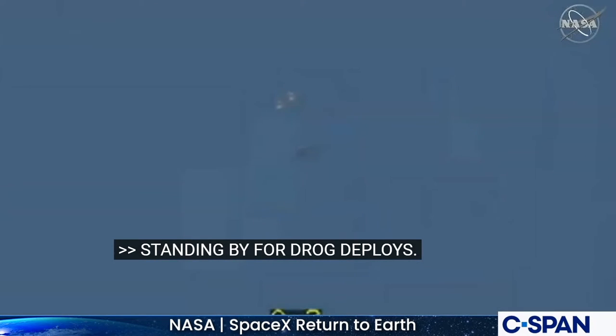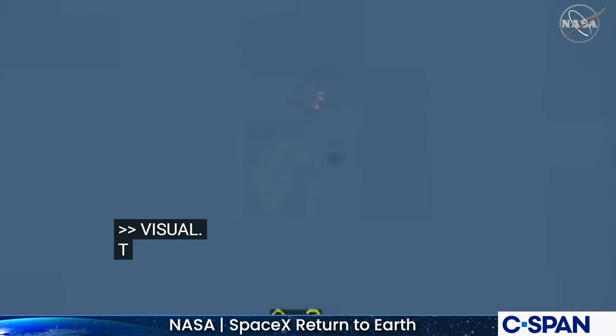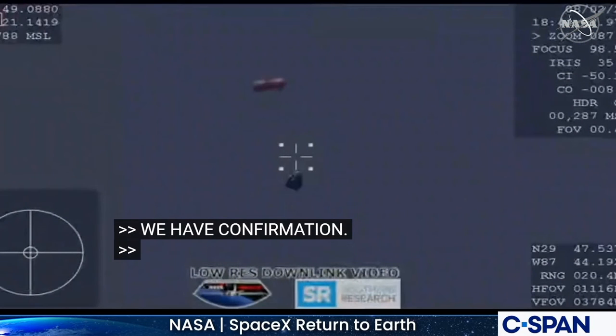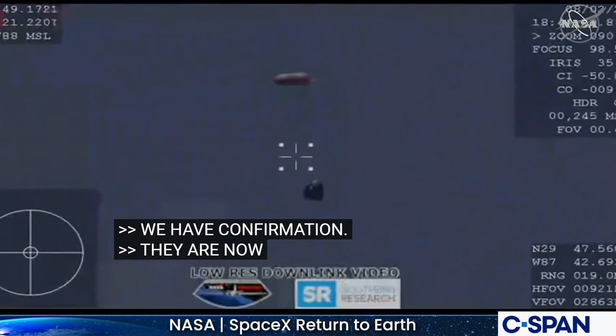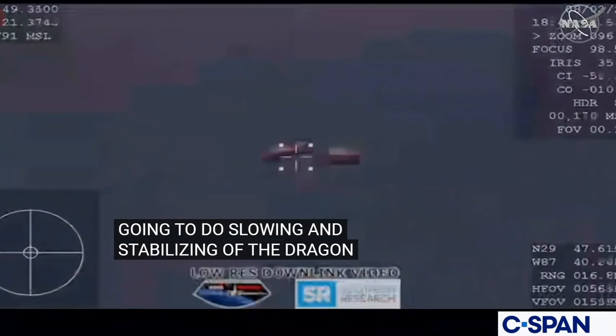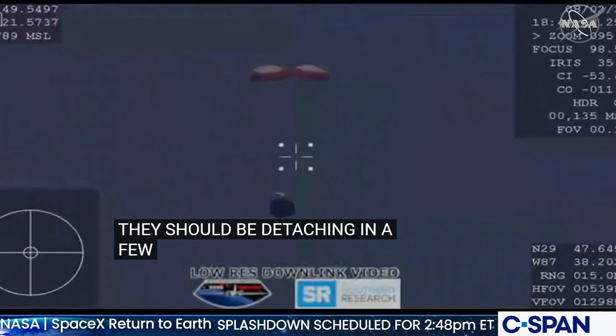Visual, 2 drogues out. There on your screen, we have visual confirmation of those 2 drogue deployments. Copy, 2 drogue. All right, so 2 of 2, the drogues now out. They're going to do their slowing and stabilizing of the Dragon spacecraft. They should be detaching in just a few moments, and then we'll see 4 parachutes, the main parachutes deployed.